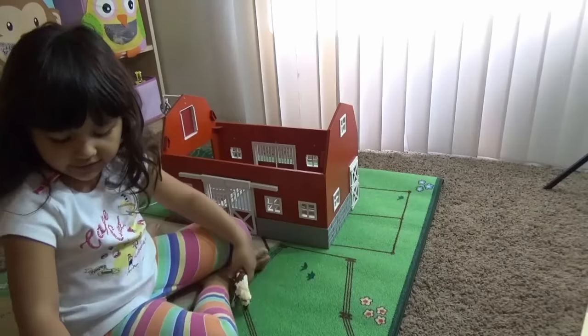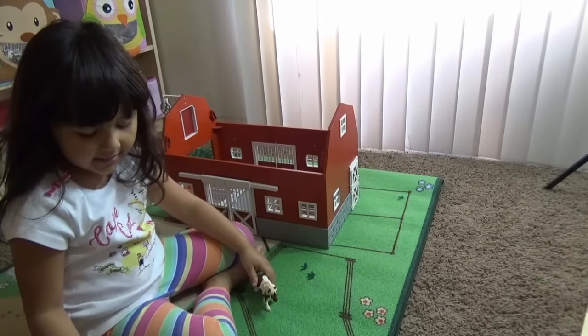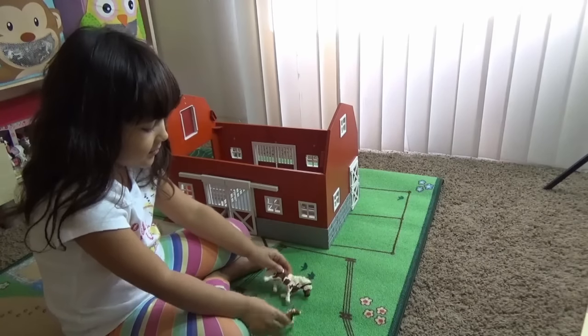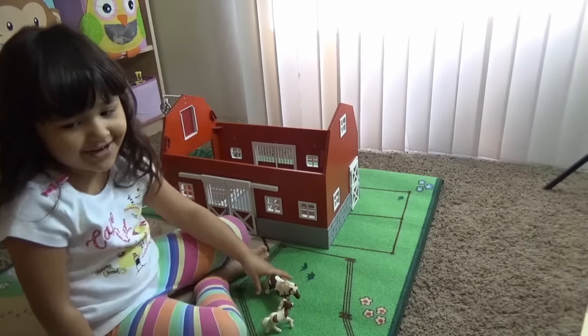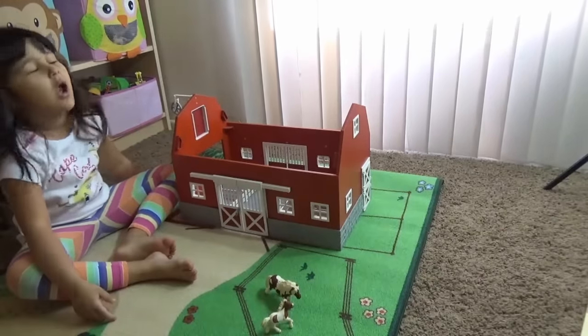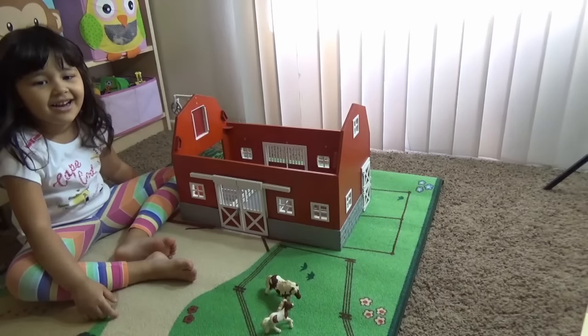That's wonderful. It's drinking water. And where do you think they're feeding themselves? They eat grass. Do you have a nice prize? Yes, I do. Okay. You're closing your eyes right away? Close your eyes.